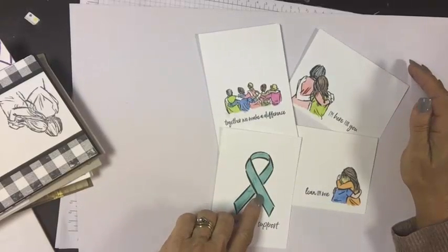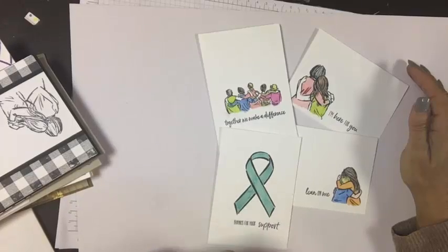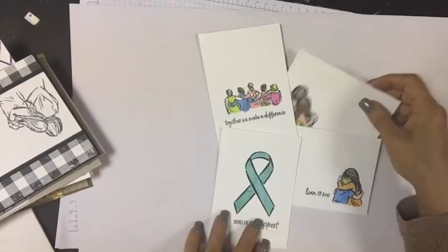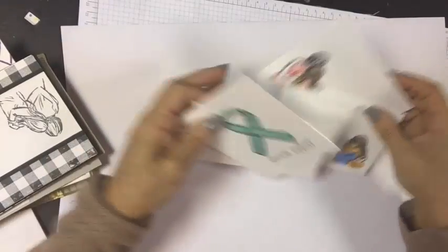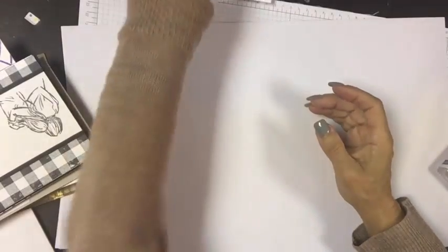And of course, Stampin' Up! has so many colors. I chose to use our Bermuda Bay here to give it the look of the teal, which is the ovarian cancer ribbon. So lots of colors that we have for creating that support ribbon, all kinds of different ways.